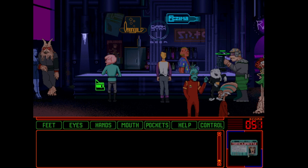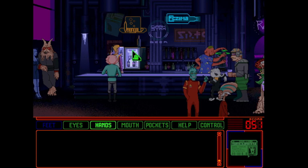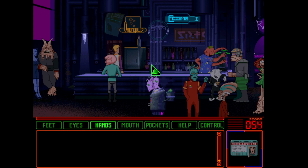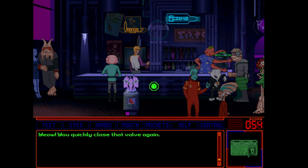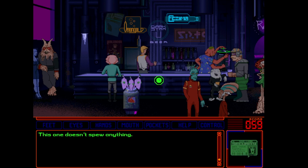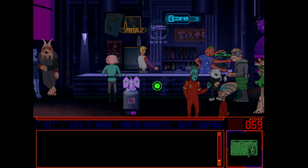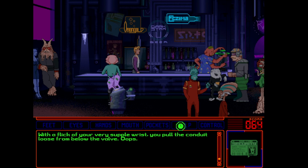That distracts the guy. So the first thing we do is we raid the icebox and steal the ice cube. Next, we go to these valves here. Yow! You quickly close that valve again. There's 4 valves here. 3 of them squirt you. The middle, the third one, doesn't spew anything. So what we do is we rip the pipe apart under it. With a flick of your very supple wrist, you pull the conduit loose from below the valve. Oops!